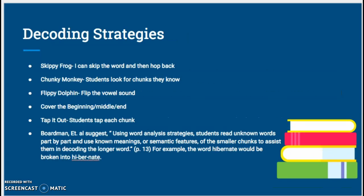Some strategies we've tried is the Skippy Frog. It's when you skip the word and then hop back using those context clues to maybe figure out what that word is. Chunky Monkey, you work with the chunks that you already know. Flippy Dolphin, flipping the vowel sound. Cover the beginning or the middle or the end to figure out what that word is. Tap it out is one Hanley uses frequently, is tapping each chunk, breaking apart the syllables.